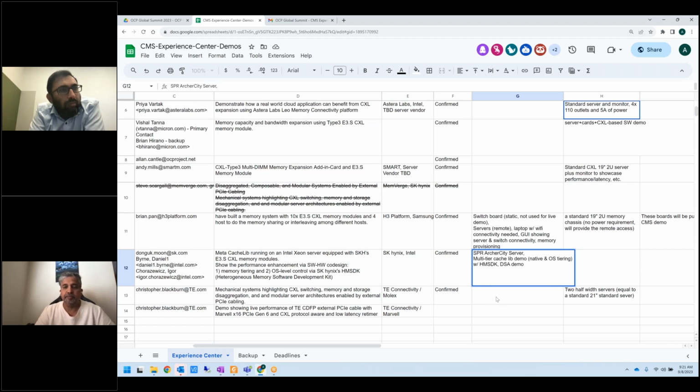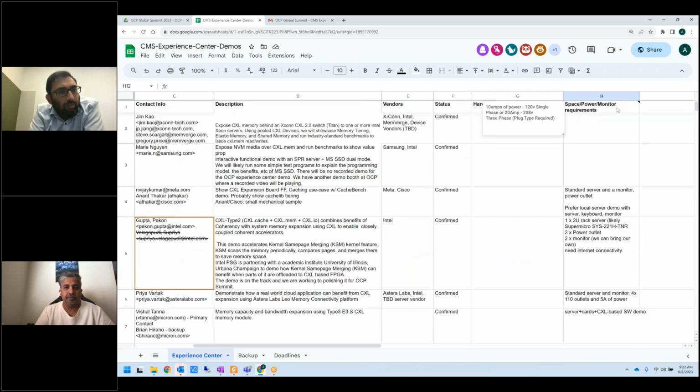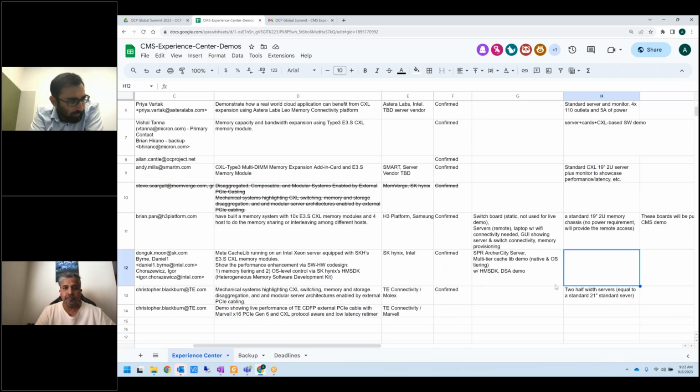So this is basically one server. Do you remember the power requirements for the Archer City? What the Foundation is looking for is a 10 amp, 120 volt single phase or 20 amp, 208 volt three phase. I think the reference on SPR is 1300 watts. This would give us 1200 watts. We will check with our lab tech to see if there's instability at 1200 watts. And the power, what's the amp? I'm a bit fuzzy on that, if you can just get that detail. Yep, of course.